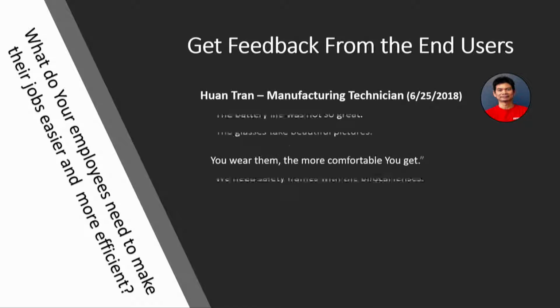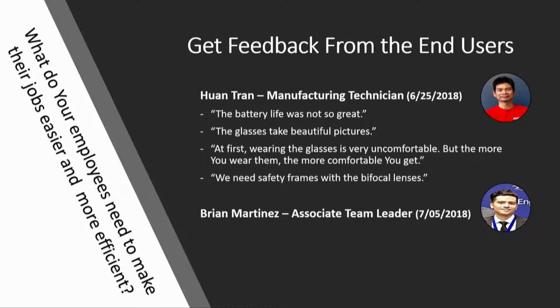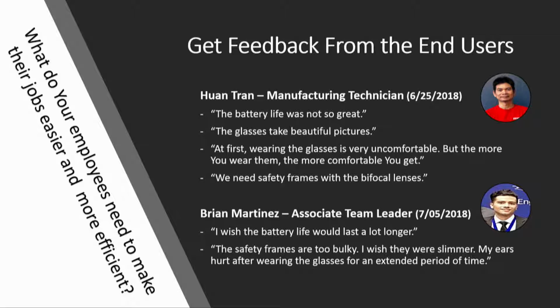Here's an example. We have 2 users who have been piloting simple applications, such as just taking the wearable devices to a plant, taking pictures, taking videos that they can come back and reference later. And this will really help you start gaining feedback from them as you start to develop some use cases and change directions. Here we can see that Juan Tran and Brian Martinez both had a theme in which they felt like the battery life was not very great, and it was not very comfortable wearing these glasses for an extended period of time. So what you'll come to find out is that their feedback is really going to help you develop some of those use cases, and they'll help you deviate if necessary as you're going through the journey.